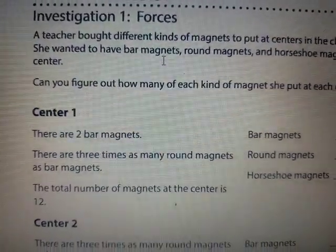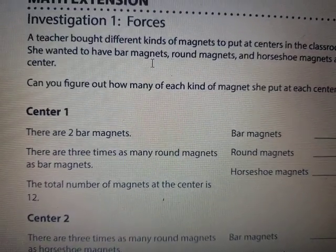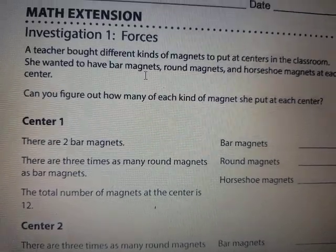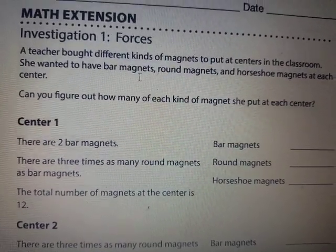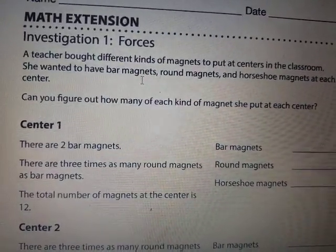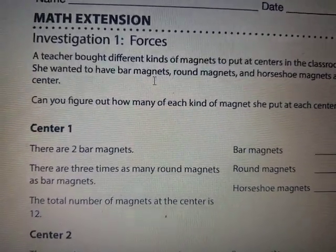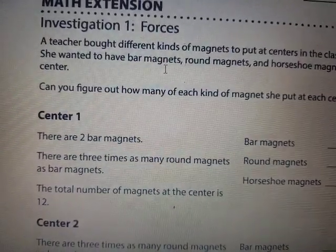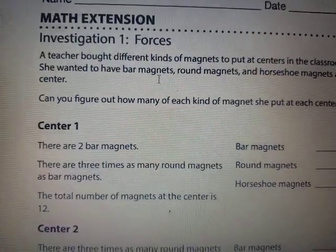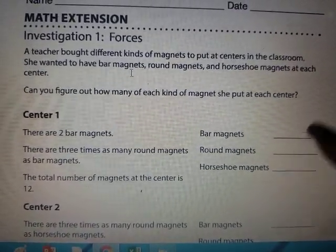Center 1, there are 2 bar magnets. Then it says there are 3 times as many round magnets as bar magnets. Now you might want to open your agenda book up with the keywords for math, because what does 3 times mean? It means you're multiplying. So please make sure you use your keywords list for this. And then they said the total number of magnets at the center is 12. Altogether there's 12. So now we need to write the numbers of all the magnets here.